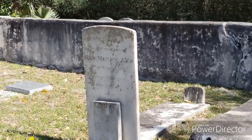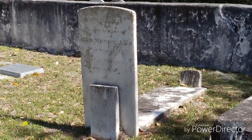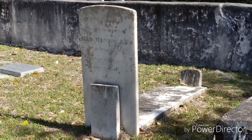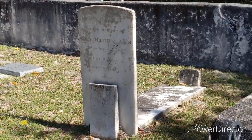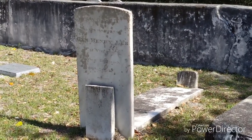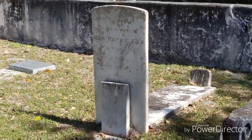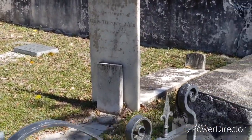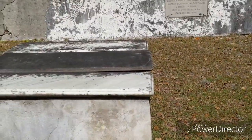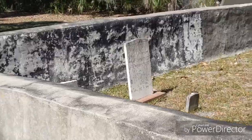And this here is the gravesite of General Henry Lee, Light Horse Henry Lee, I think they called him, but he was a Revolutionary War hero, but he's also the father of Robert E. Lee, who was the general for the Confederate Army. That's kind of interesting that he died here on Cumberland Island. They later moved his body to Virginia, I think after about 100 years, but yep, even the wealthy, they all wind up here too.